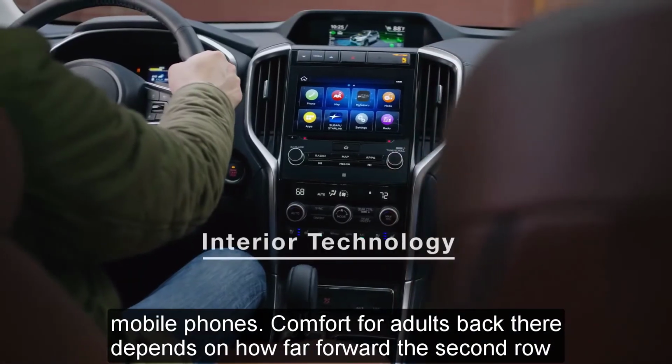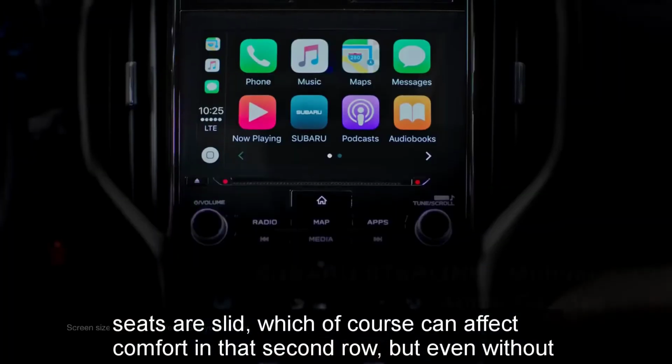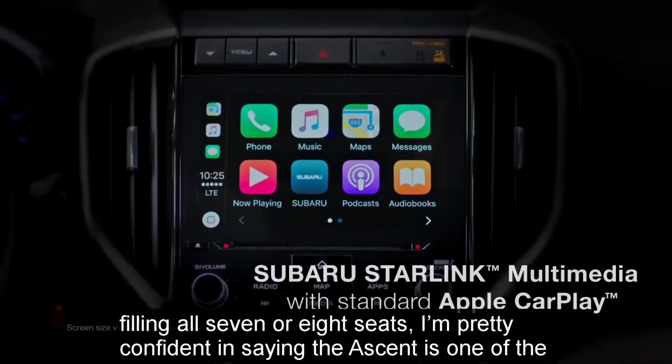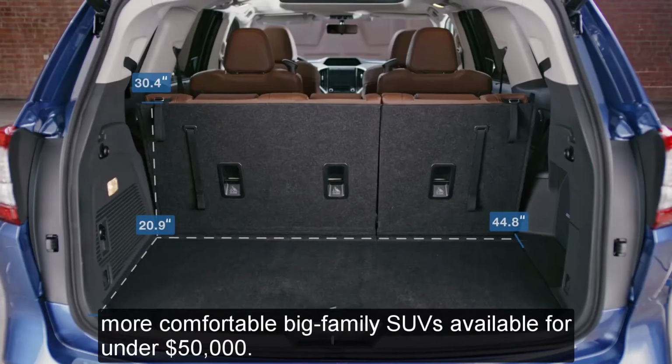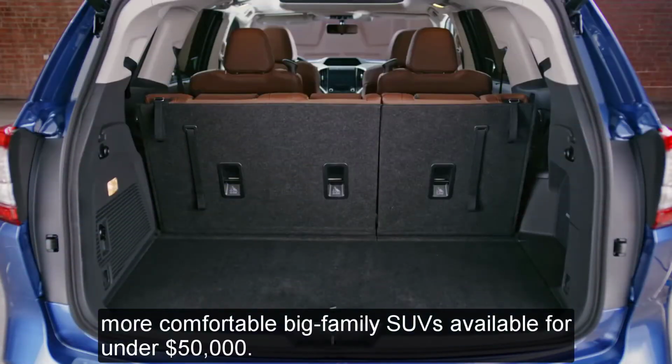Comfort for adults back there depends on how far forward the second-row seats are slid, which of course can affect comfort in that second row, but even without filling all 7 or 8 seats, I'm pretty confident in saying the Ascent is one of the more comfortable big family SUVs available for under $50,000.